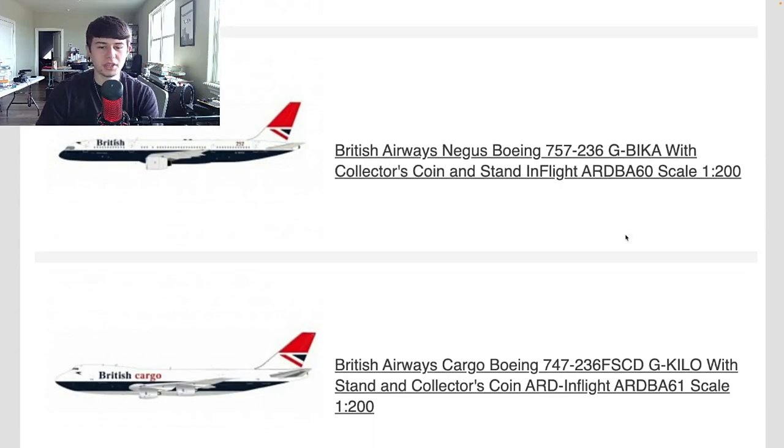Heading into the British Airways Cargo Negus livery, this is going to be a Boeing 747-236 FSCD Golf Kilo India Lima Oscar, and a beautiful looking plane this is. I think it looks really cool, very unique. The cargo dials are really cool on that, so I think they did a good job representing that, and a good looking aircraft right there to say the least.